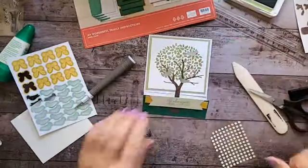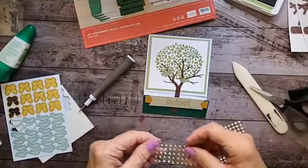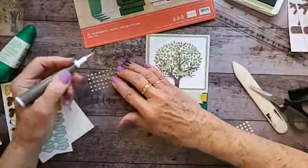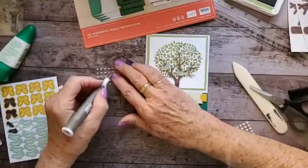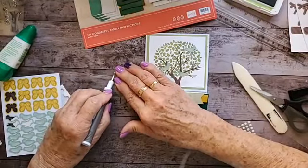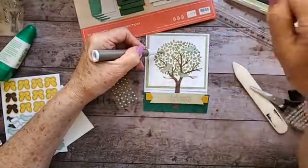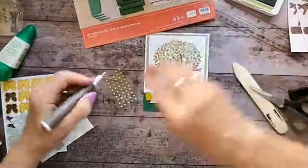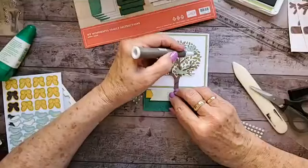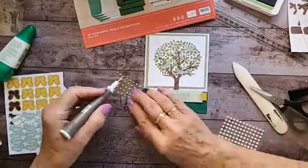Okay, now what I'm going to do is, I love these beautiful pearls. I am going to put some pearls on the tree. These look like flowers, so I'm going to use the yellow ones so that you can see them better. Just put them in the center of these, and my mini glue dots are stuck to me. Let's put one. Whoa, got away from me there.